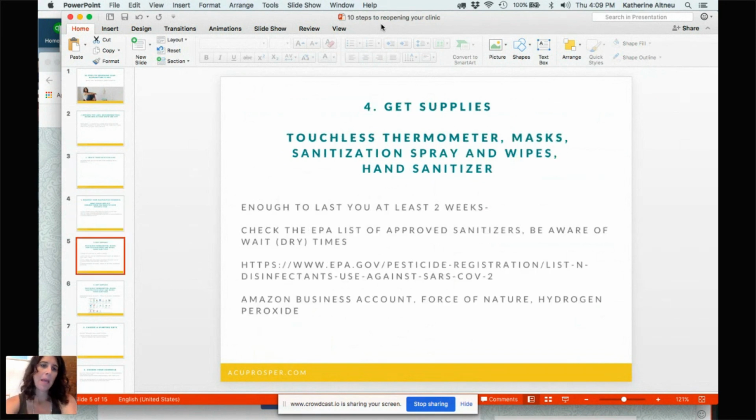Okay. Next is getting supplies. I actually found this quite stressful at first. All through May, as I was preparing to open up on June 1st, I found it hard to find masks, and I would buy them off of Blue Poppy and they'd be sold out the next day. I was like, okay, so I have 50 masks. How long will that last me? I don't want to reopen and not have the supplies to stay open.